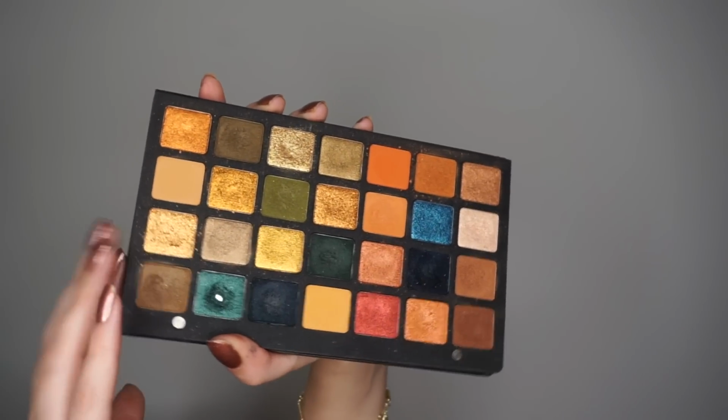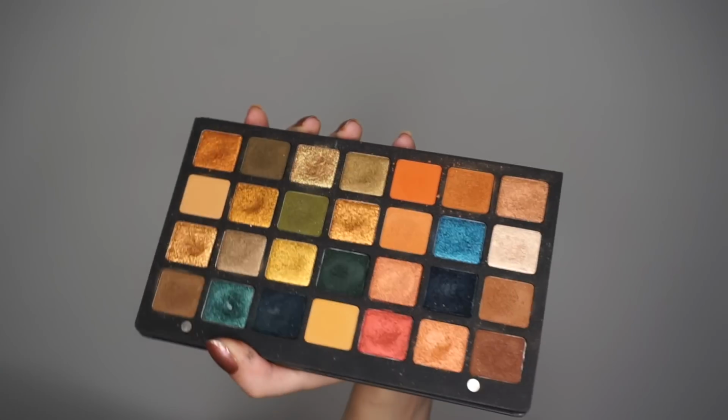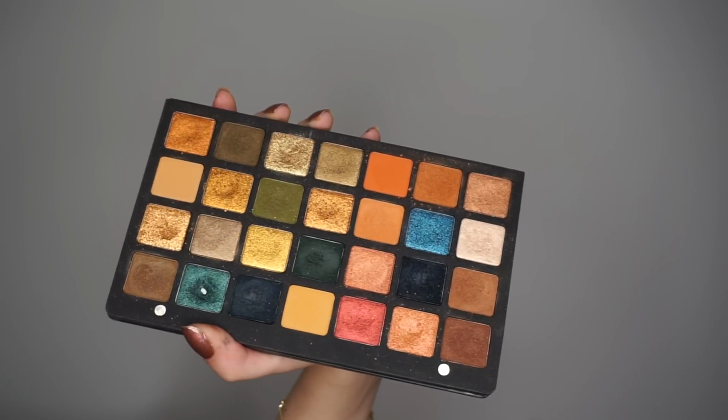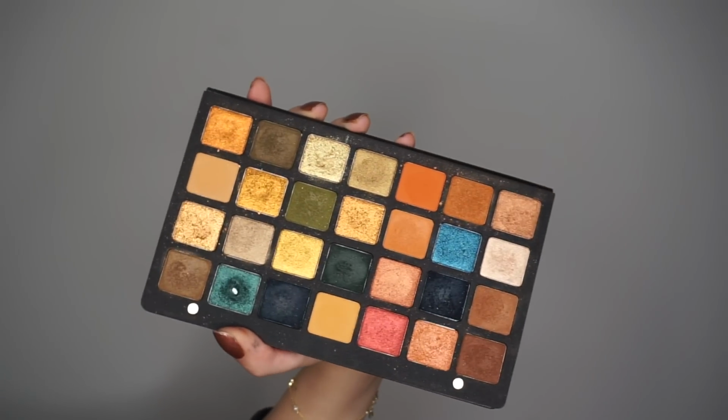I would love for her to come out with more palettes in this format, maybe a more spring toned one rather than an autumnal one like this. I would pick that up in a heartbeat. But yeah, this is one of my favorite palettes from her. I think it's beaten by one, which I will show you next. But yeah, this is the Metropolis palette.